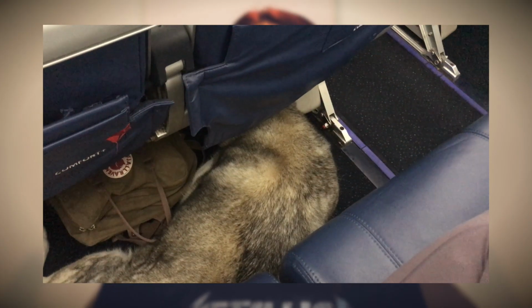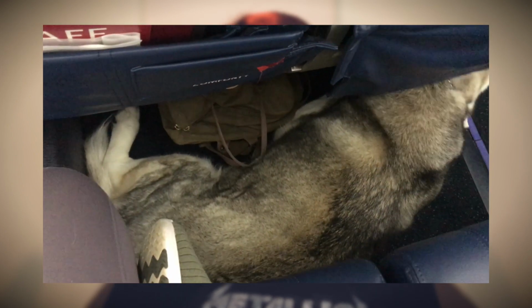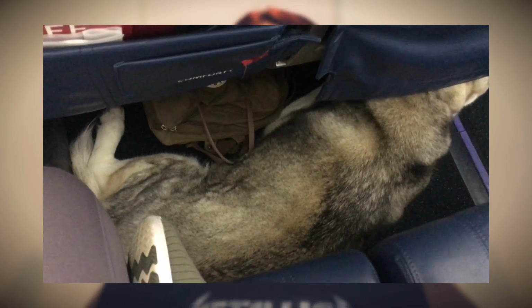So once you're boarded onto the plane and your dog is settled, there are a few different things that you can do. I know that there are some handlers that bring chews or treats or toys for their dog during the flight, depending on how long it is. I personally don't do that just because I don't want to disturb the people around me with either the smell or the sound of a dog chewing on something. I just personally find it to be a little bit rude.